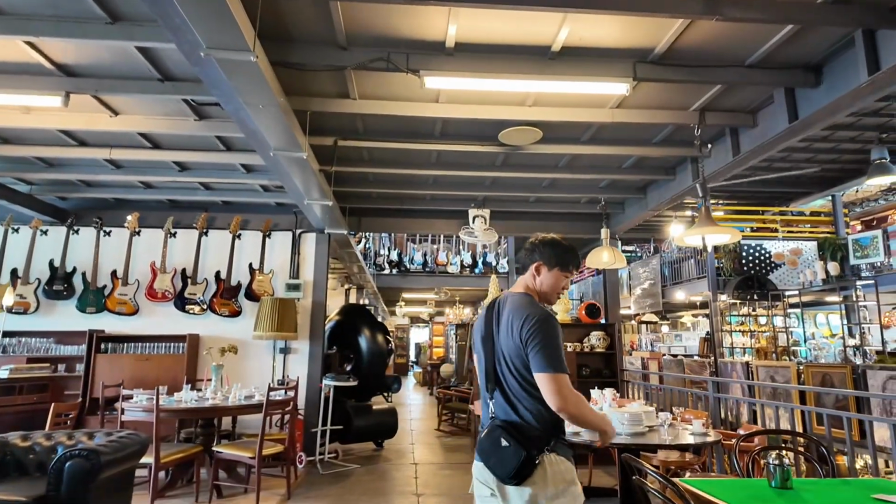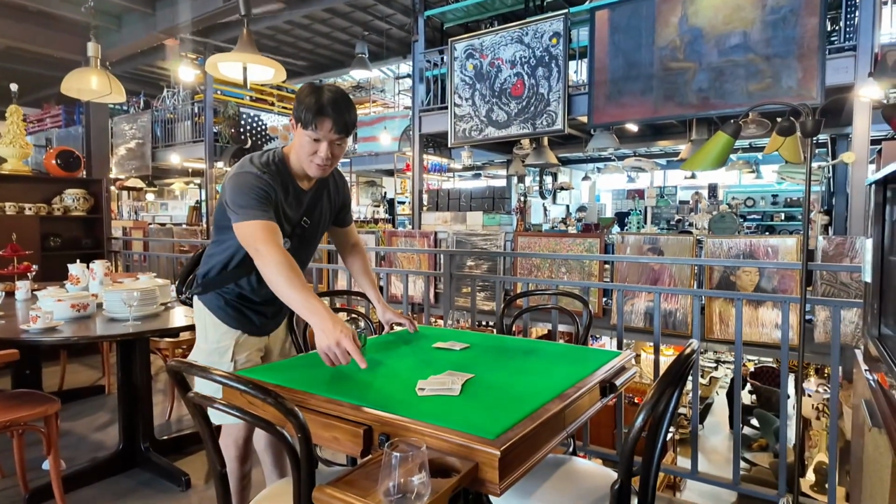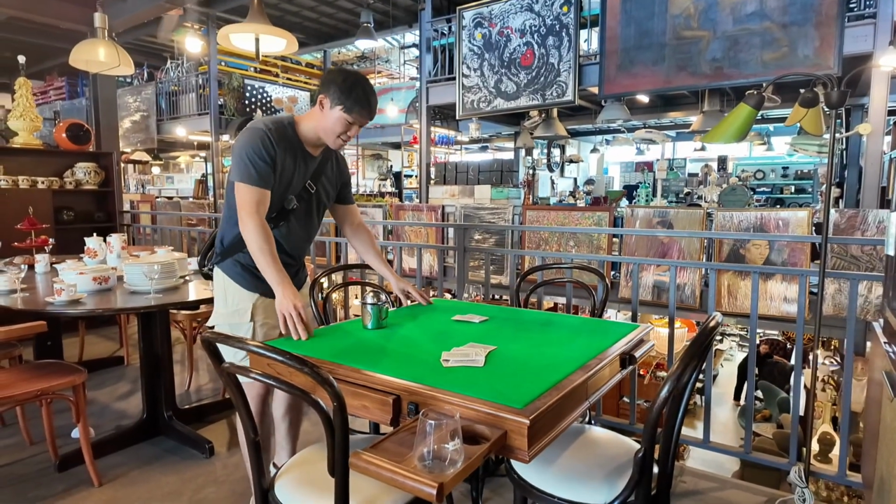Oh, this is cool. Wow, poker table. That's cool. You can even hold your cocktail glasses right there.